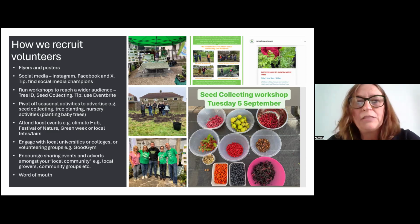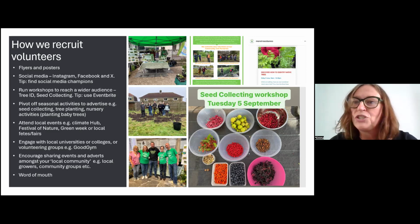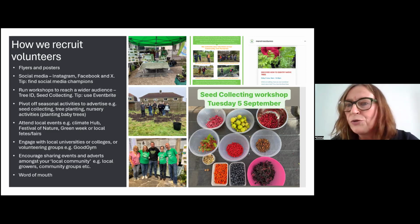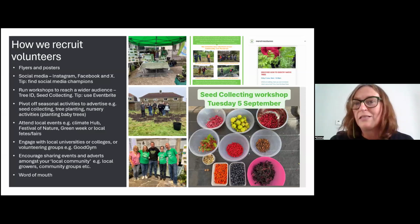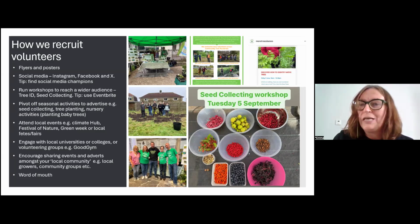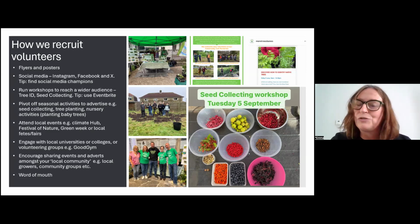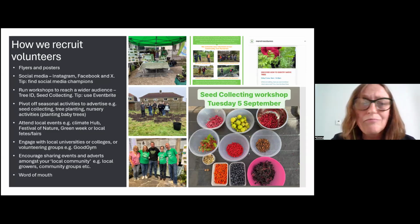The tip I put there is about, if you don't have them, find some social media champions, people that might repost your posts and share them or pop them on your stories. We tend to find that a lot of local groups that are doing not necessarily the same things as us, but kind of growers or people that support nature and climate and things like that will share our stuff as well. And we will do the same back. And that really helps us reach a bigger audience.